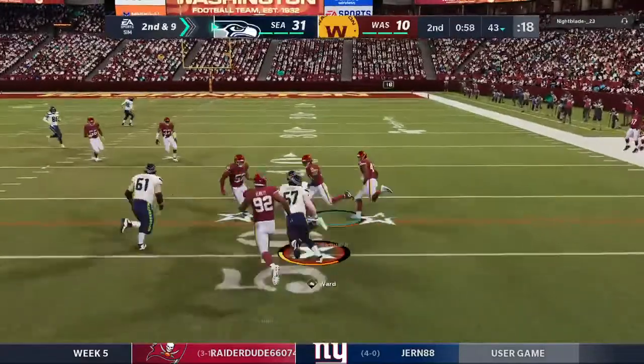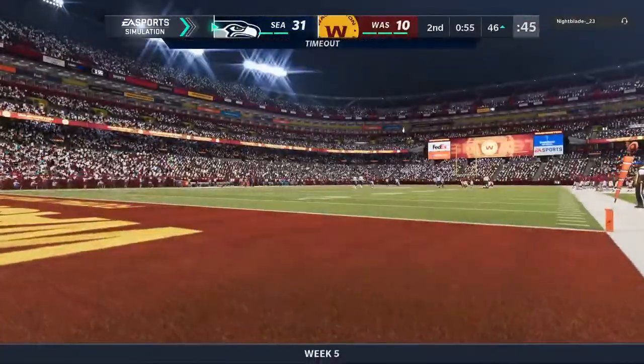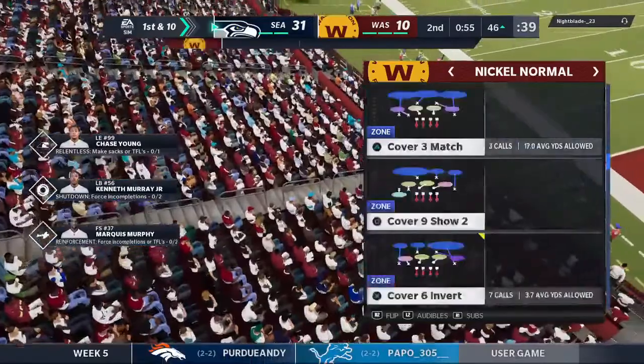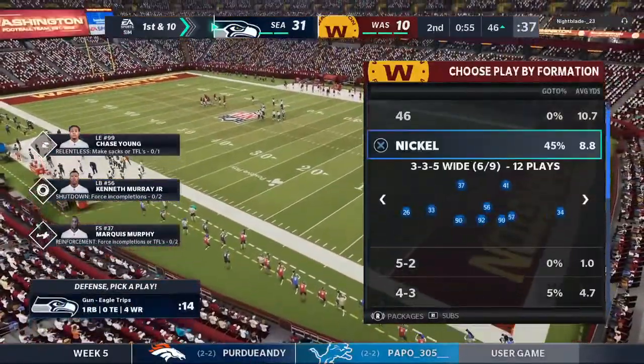Here's a throw out wide, complete to his running back right side. And he'll be taken down, but not before he gets into enemy territory. Now the Seahawks going to use the first of their timeouts as the clock will stop with 55 seconds to go until halftime.